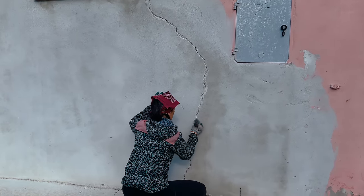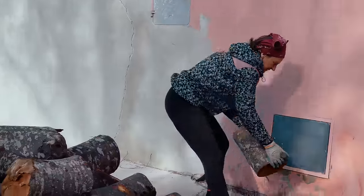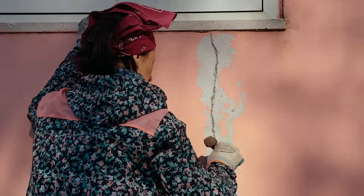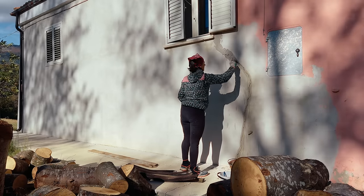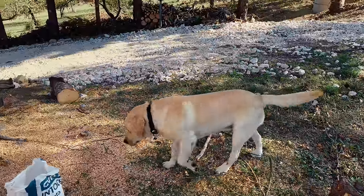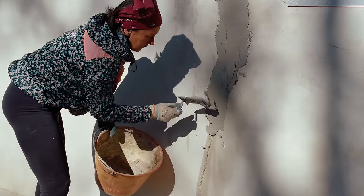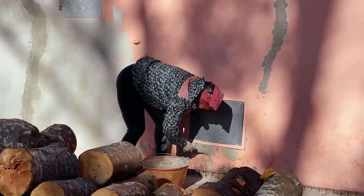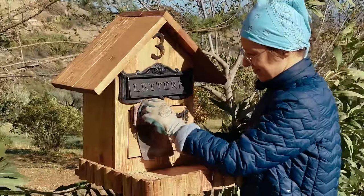Mama Marina is preparing the wall for painting. Winter is coming, and I want to apply a protective layer on the postbox that Mama Marina and Sergio built just before we moved here.